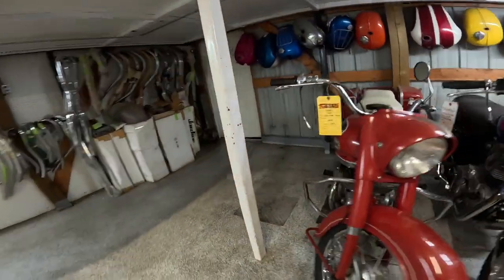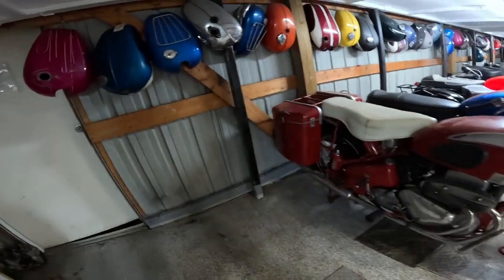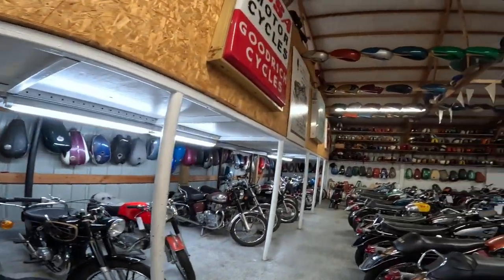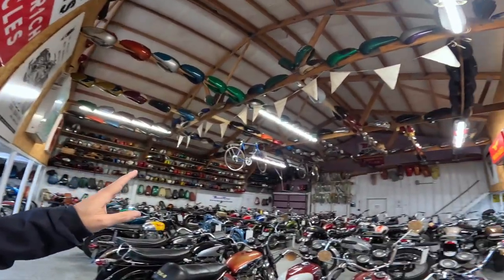And over here is an Ariel 4, Square 4, with bags. Again, not for sale. But y'all have caught this before. Look at the gas tanks on the wall, all over. There are hundreds of them.